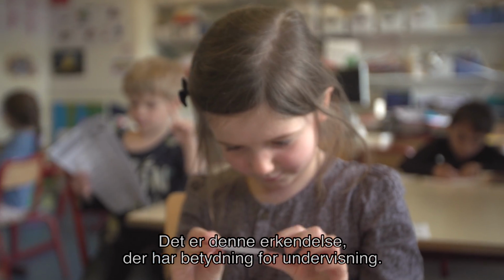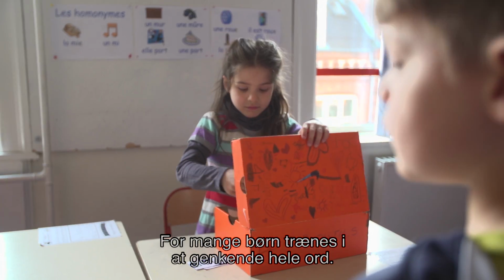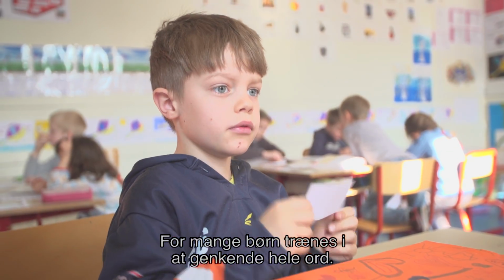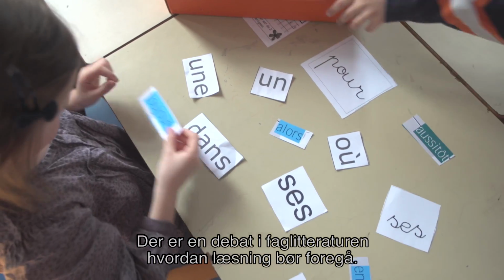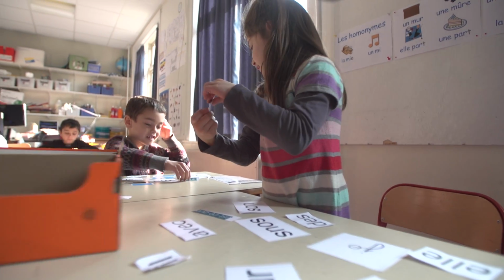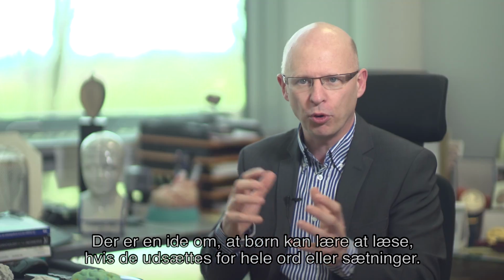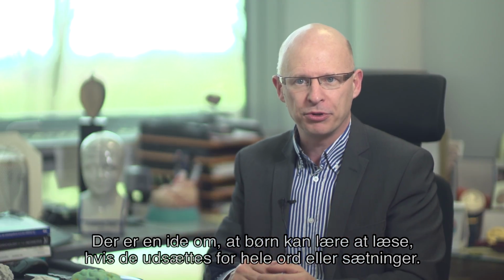These are findings that have implications for teaching all over the world, because many children are trained to recognize whole words when they learn to read. That might not help the child at all. Well, there is a debate in the education literature about how to teach reading. There is this idea that maybe you just need to expose children to whole words or even whole sentences, and they will absorb the reading system.